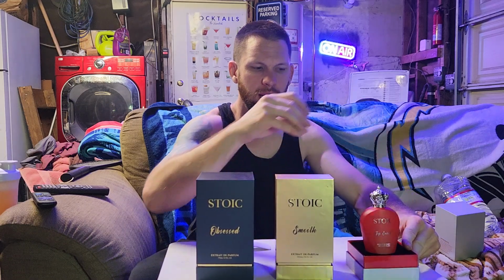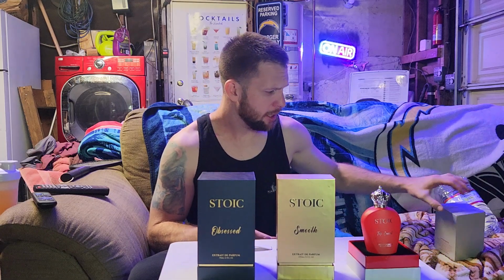And again, you can buy all these on Stoic's website for all three for $120, I believe it is right now. And you can look up the ingredients. I remember what some of the notes were, but I don't remember all of them.